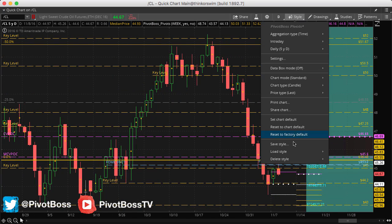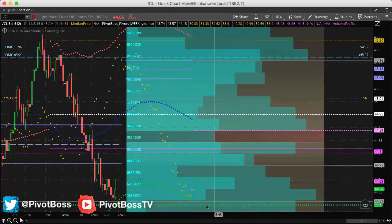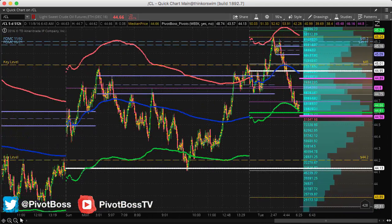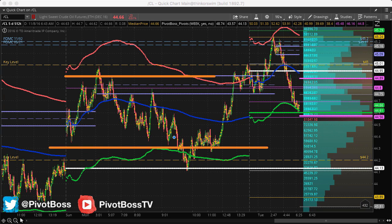So if we take a look at the intraday time frame here of crude oil, you can see basically the previous session we were talking about fading new highs, fading new lows. Price got down below and then bounced right here, started to bounce off of S3 support.